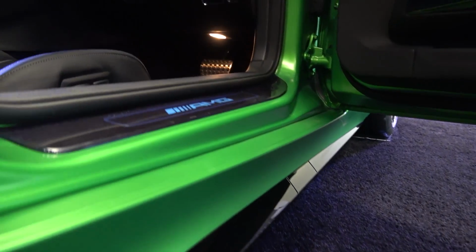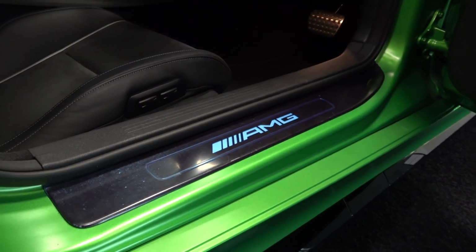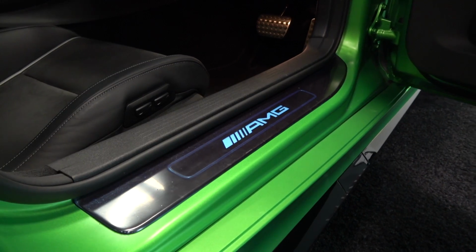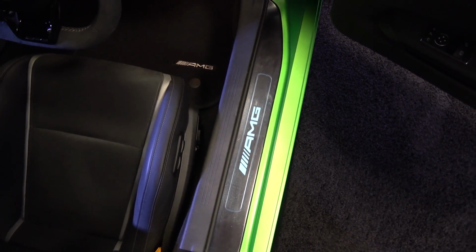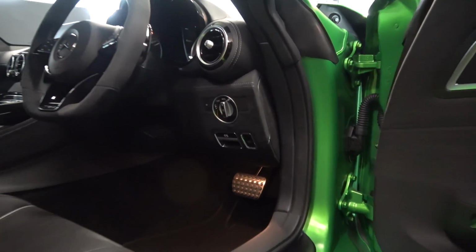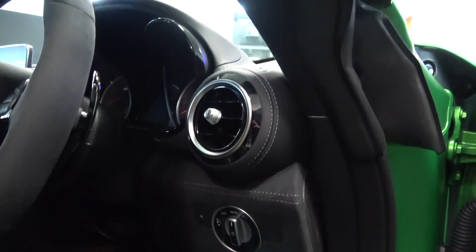Ingress and egress of the car is very easy, as the car isn't that low. It's a true GT after all. The illuminated AMG seal is an option. As we move inside, the first things we encounter are the parking brake, external light controls and first air vent.